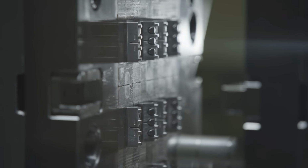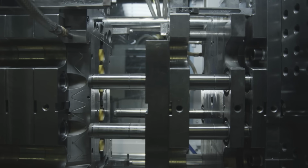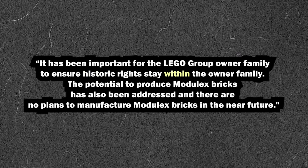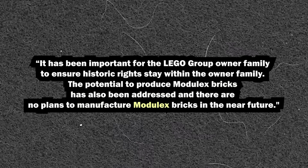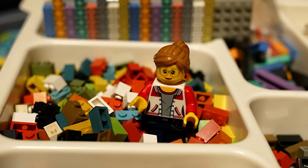In January 2015, Modulex AS and LEGO announced that LEGO had stepped in and bought Modulex AS in its entirety for an undisclosed amount of money. There was almost no explanation for this decision at all, but the LEGO Group did release a press statement that contained some very interesting language. The press release stated that, quote, "It has been important for the LEGO Group owner family to ensure historic rights stay within the owner family. The potential to produce Modulex bricks has also been addressed, and there are no plans to manufacture Modulex bricks in the near future."